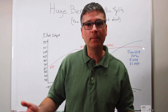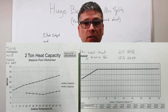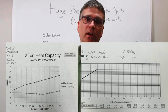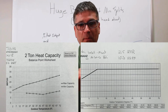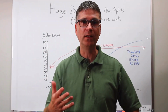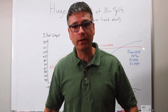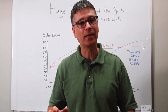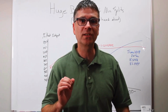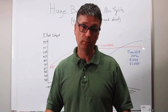For the geeks out there, here are the actual performance curves from Trane and Mitsubishi, and you can compare these and see the massive difference that it makes to have a mini split running versus a conventional heat pump, especially when the weather gets cold. Now, I sorted through dozens of documents to find these two performance curves. They are not easy to find. In fact, one of them was buried inside a 714-page document. So here it is. With the right mini splits in your home, your system may never need to rely on emergency heat, and your heating bills will thank you a lot.